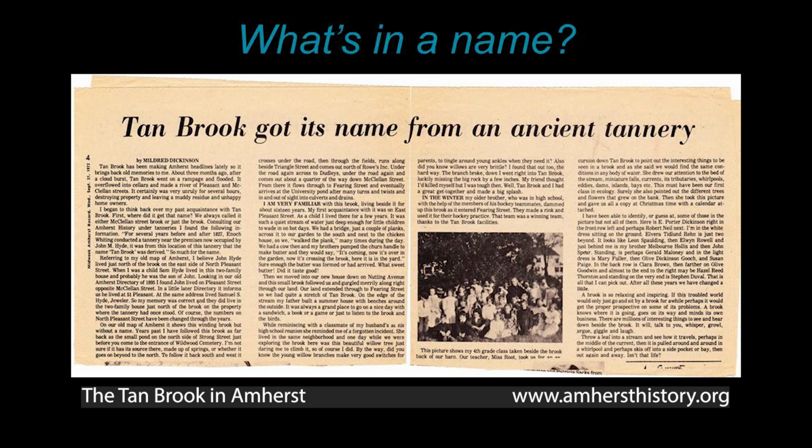1972. And Mildred Dickinson wrote this article where she was talking about remembering having grown up next to the brook and having it be incorporated in her classes at the various Amherst schools as a young person. And there's a photo of her class after they went out and caught butterflies and frogs and what have you in the stream, which I just love.